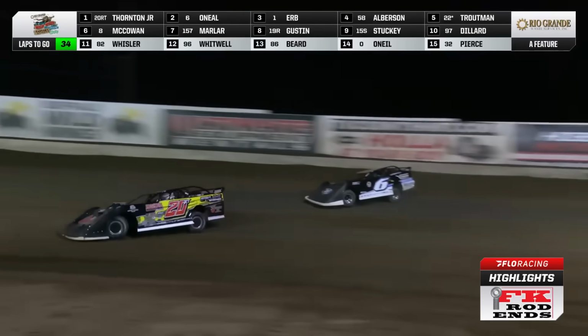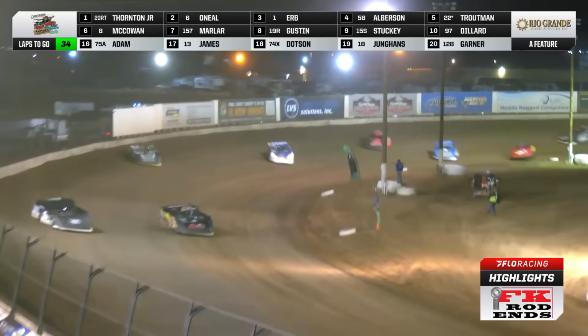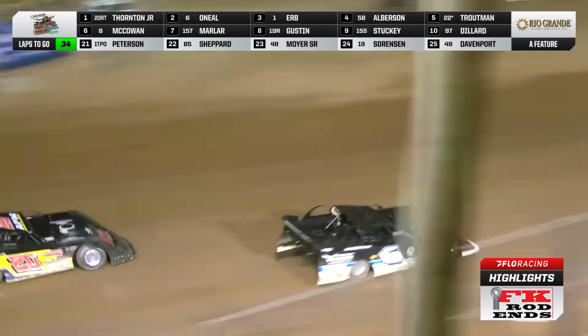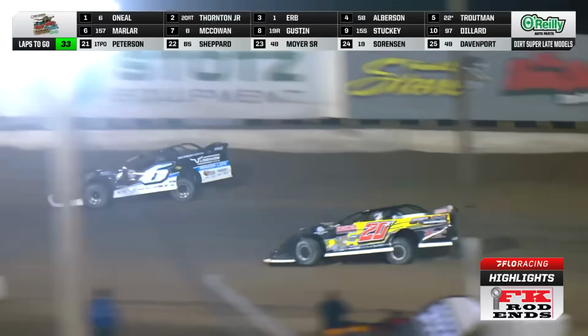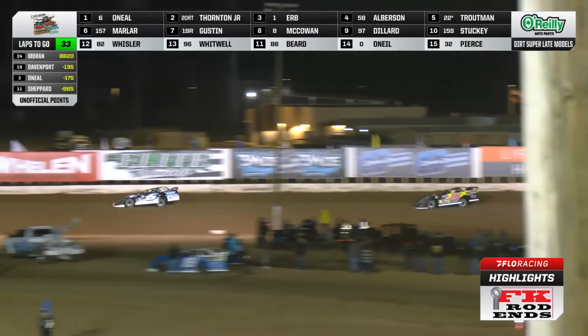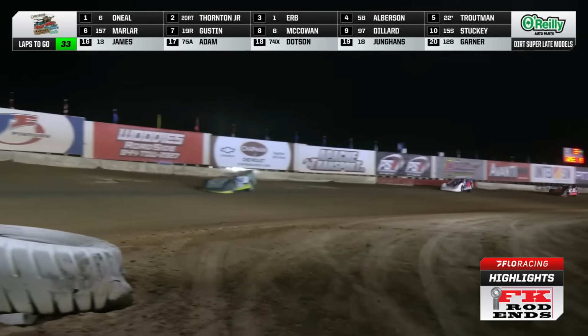And meanwhile, at the front of the field, speaking of good runs, here comes the Rumley 6 on the outside of the 20 RT for the lead. New leader, yes, sir. 17 in the books, and Hudson O'Neal takes the lead away from Ricky Thornton Jr. We'll see if Thornton can reel him back in. And wow, Huddy takes the lead and drives away from him off of turn 2.